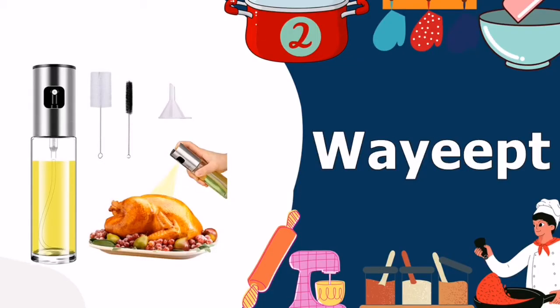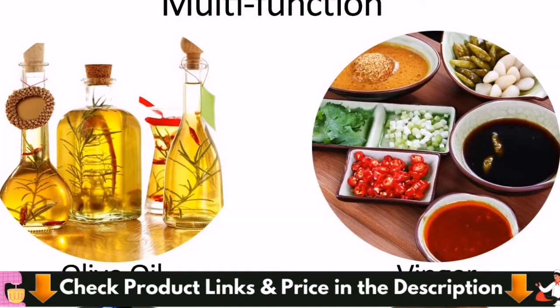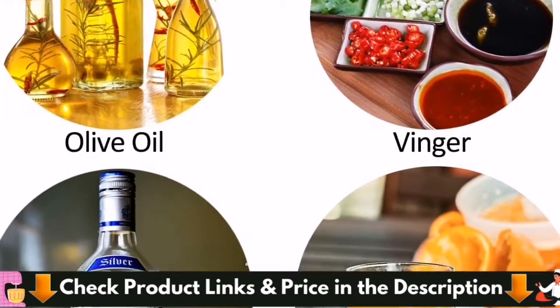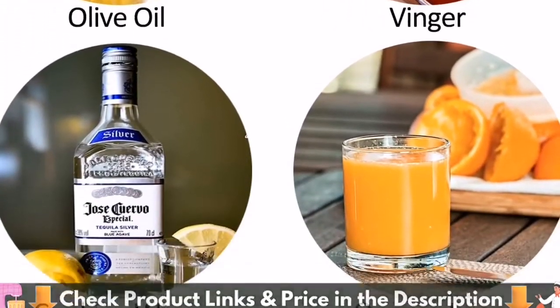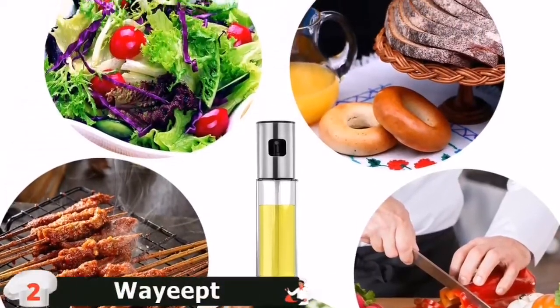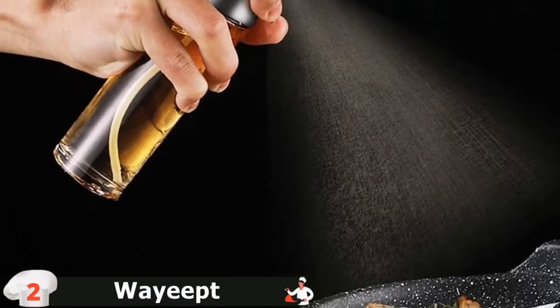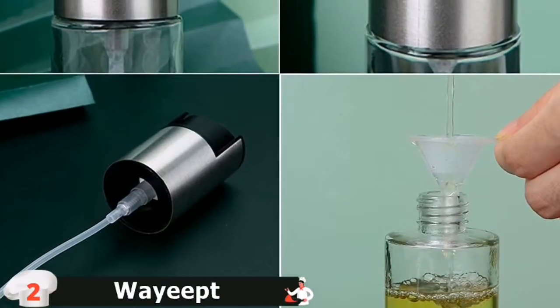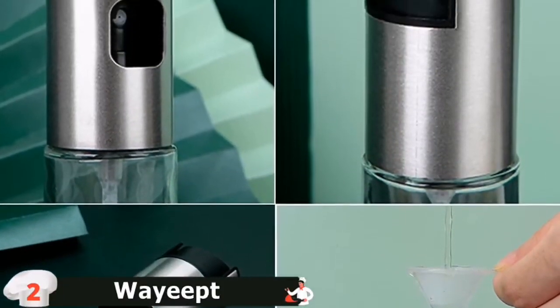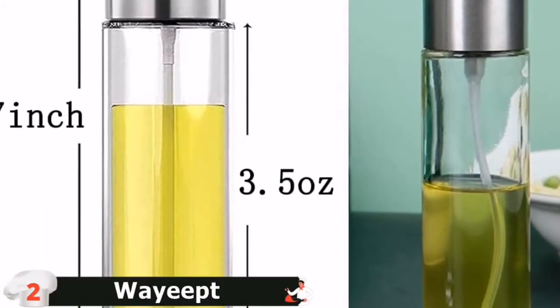Number 2 on our list is Wayipt Oil Spritzer. The stylish oil sprayer has lots to provide. A small and comfortable to hold food-grade glass bottle and a stainless steel nozzle with an anti-slide feature are only a few of the amazing design attributes of the sprayer, particularly considering its low cost. It's not necessary to waste time pumping. All you need to do in order to use an oil mister is push the button. When you spray olive oil or any other cooking oil, vinegar, soy, or sauce, the result will be an airy mist that covers food with precision.